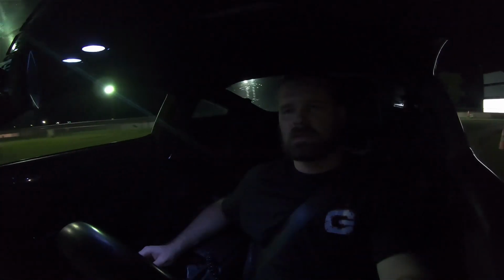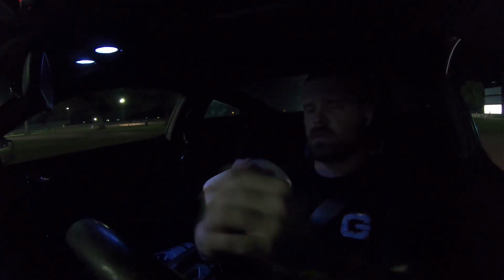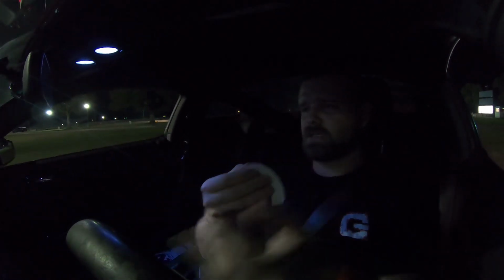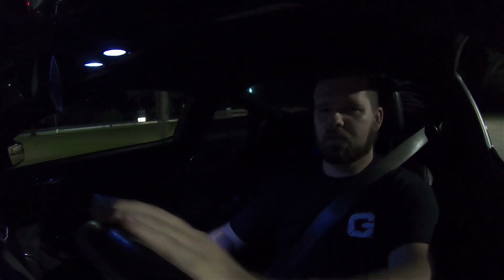Shut the log off, guys, after you're done with the pass. So that pass was 11.6 at 122. The 60 foot was actually worse, 1.856 that time. Didn't feel like it spun, but we'll look at the data and see what we got and go from there.